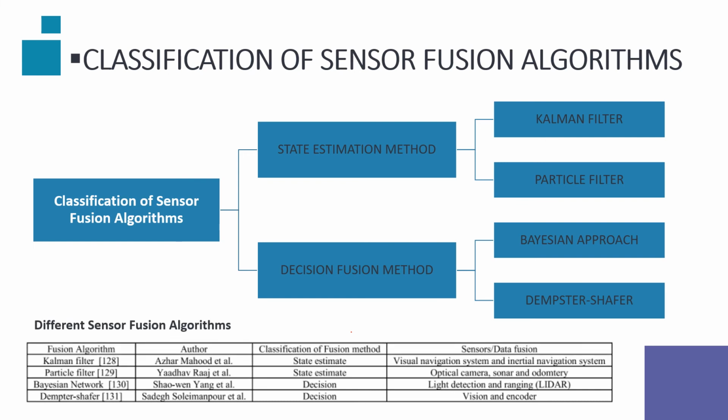And here is given the list of the algorithms which are divided into two categories. One is the state estimation category, and the second is the decision fusion category. To understand these kinds of algorithms, we need to refer to these papers so that we can get some idea. Similarly, the decision fusion based method is also divided into two approaches. One is a Bayesian approach, the other is a Dempster-Shafer approach.